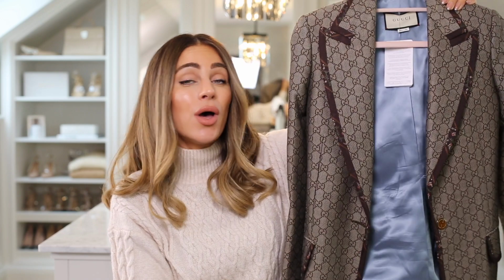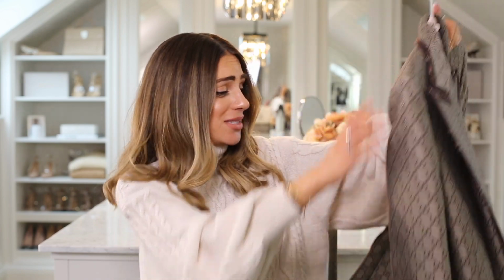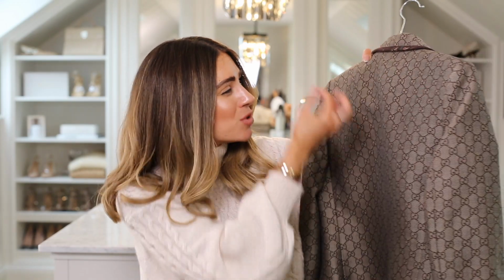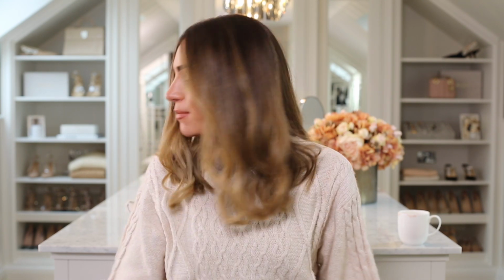and hopefully someone else will love it more than I do if I can bring myself to sell it, because it is gorgeous. Like, you can just see the quality in how it's been made. Those seams are just amazing. Anyway, sad times with the Gucci blazer. Sad times.